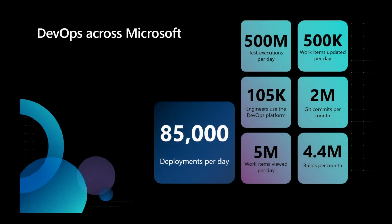And we do things at a very large scale. This slide is probably a year or two out of date, so I imagine these numbers would be even higher today. We have over 100,000 engineers using the DevOps platform inside Microsoft. What have we got? 500 million test executions per day, 5 million work items being viewed per day, 85,000 deployments. So that's not 85,000 deployments into production, but it's 85,000 deployments through the DevOps platform that we use.